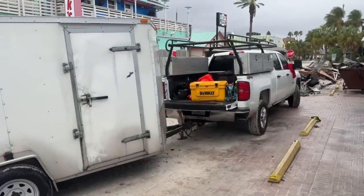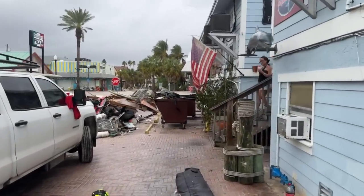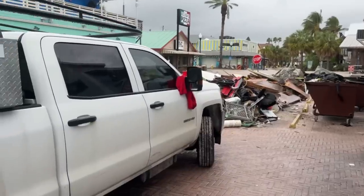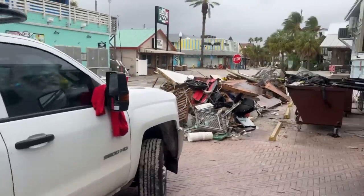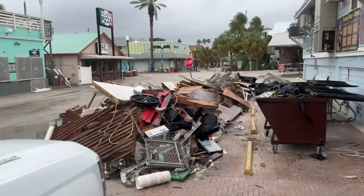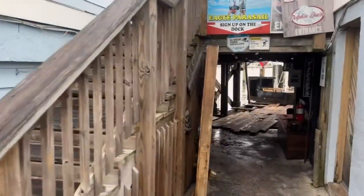The building owner next door, where the pirate ship and the jet skis and the parasail were, was able to get their crew in somehow this morning. They brought a truck and a trailer down, and that crew has been doing work. They've got a ton of progress completed over here.